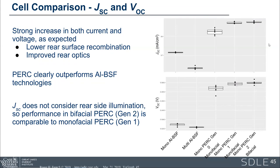And then for the PERC, we see similar performance with the Gen 1 and Gen 2 that came from the same supplier, and the PERC Gen 0 came from a different supplier. They obviously don't have quite as efficient a process. In this case, we didn't consider any rear side illumination, which is why these last two perform very close to each other. So next slide.